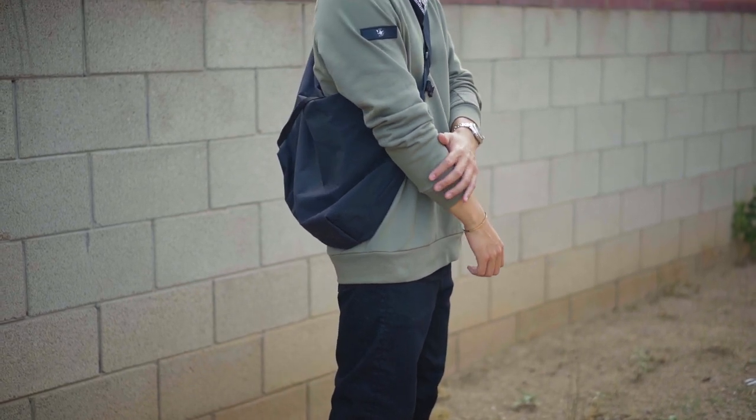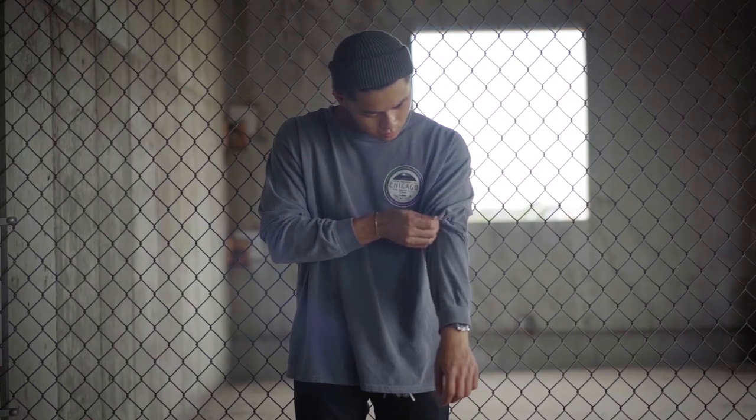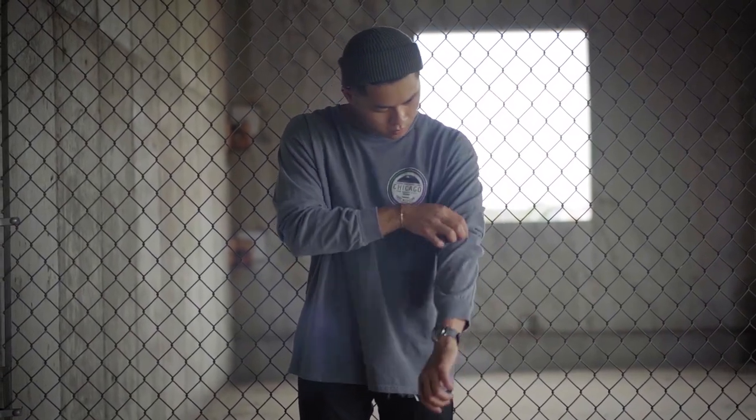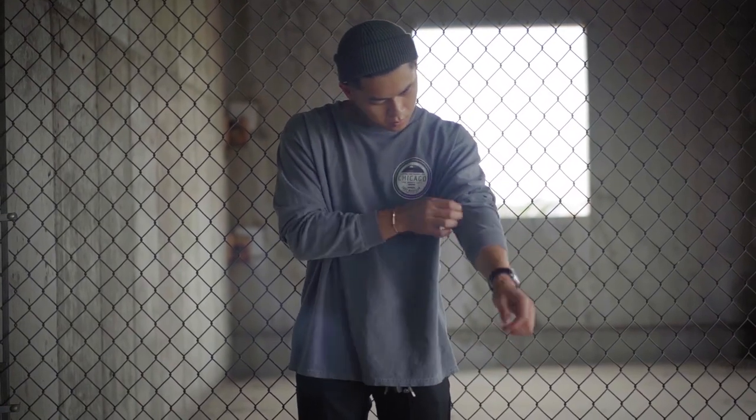And because there are cuffs on the ends of the sleeves, I use these to hike up my sleeves a little bit. If you guys saw my upgrade your boring outfits video, you could always grab a hair tie from your girl or whatever, maybe a rubber band, and use that to roll up your sleeves. I really like how it looks.